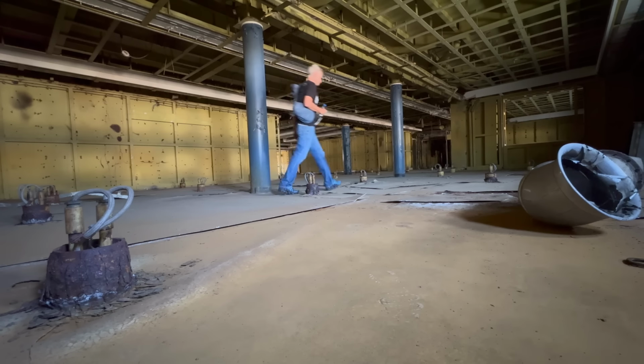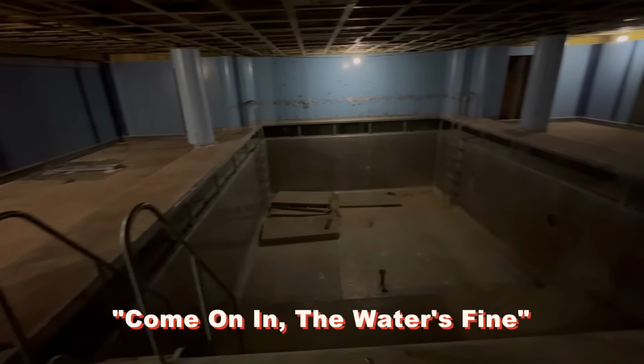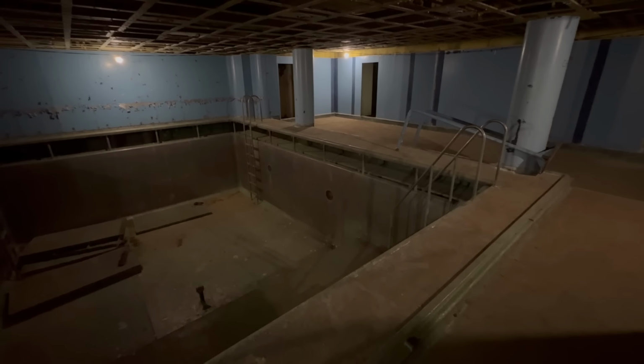Just aft, reached via the galley, we visited the cabin class dining room, then headed down to the pool on C deck, which was shared by first and cabin class. And while that still intact elevator was a nice find, we took the stairs. On the bulkhead behind the pool, enamel signal flags once spelled out, "Come on in, the water's fine."